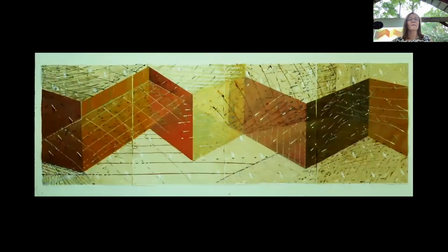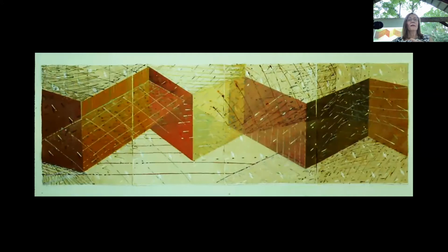Then I compressed the pieces. So instead of being three-dimensional, they were all flat. And I used a lot of patterning for structure and shape and volume. And then Japanese paper was embedded in these works. This is 90 inches by 40.